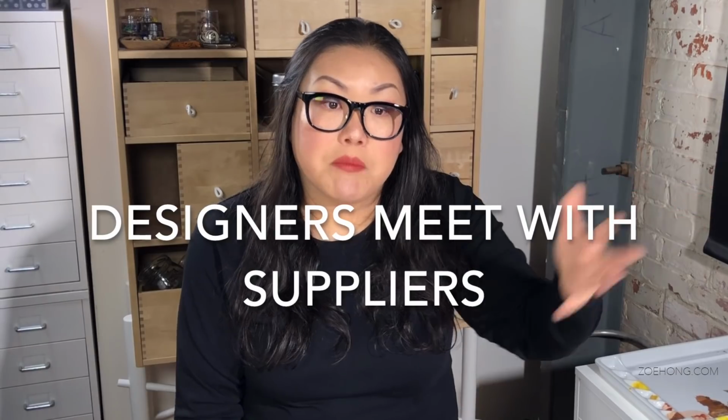Number 5, if you work for a smaller company, you will be meeting with suppliers. You might lead the meeting, your boss might lead the meeting, and you might be the one taking notes, but take lots of notes, take great notes. Understanding fabrics is so important for a designer. If you work for a larger company, chances are you'll have a sourcing department or you'll have a merchandiser who takes care of what fabrics all the designers are going to be using for a season. So again, depends on the size of the company.